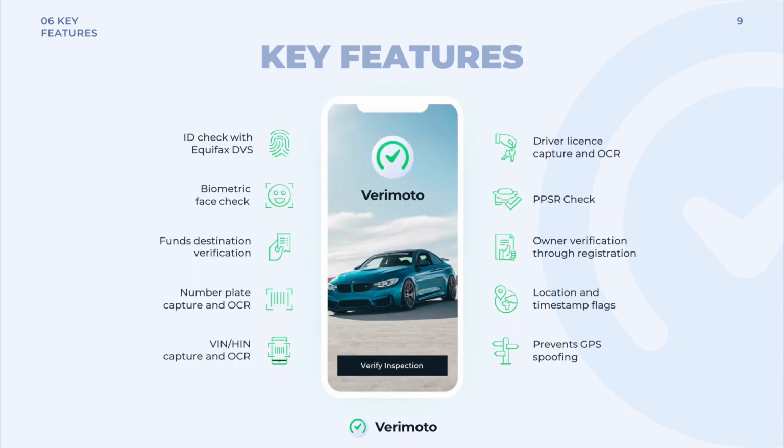So the key features of Verimoto: we use third-party platforms to verify information, Equifax for checking identification. We use biometric and AI platforms to do facial recognition checks to check that the driver's license information matches the selfie that's been taken by the asset owner at the same time as they inspected the vehicle. We verify the destination of the funds for payment. We check the number plate and VIN numbers and use OCR. We capture the driver's license information, use OCR and verify that, and we integrate with the PPSR system to check whether the vehicle is encumbered and check its details.